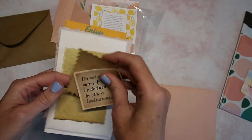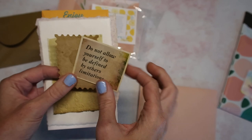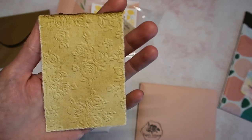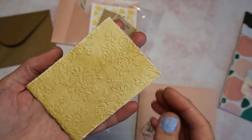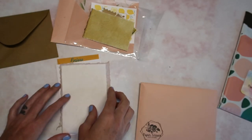You're going to get the 2 pieces that Lisa sent, and the sizes may vary, and all of these are different as well. And then you're going to get a journaling size card of some handmade paper that's coffee dyed and embossed with roses. I love this embossing folder. It's so pretty, so I know you'll be able to get some good use out of that.